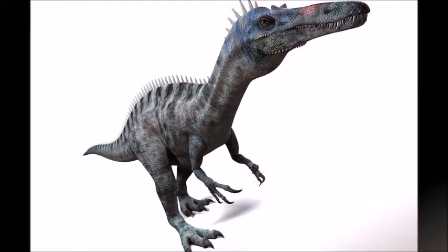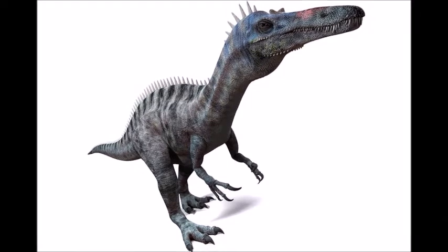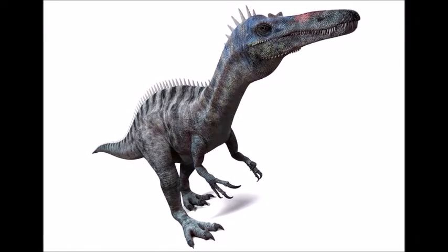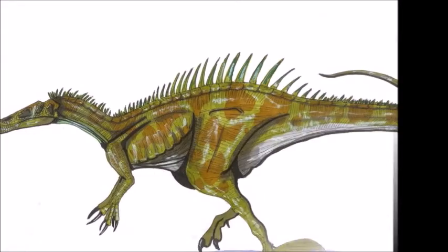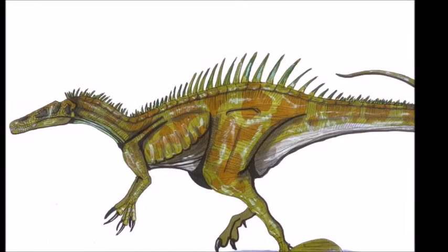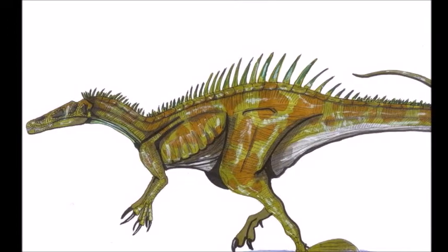And today we're going to be drawing the Suchomimus, which was an African Spinosaur. But before we draw it, we're going to learn a little bit about the Suchomimus. Now the name Suchomimus means crocodile mimic or crocodile-like, which is a good description with its long and slender snout. But Suchomimus was almost twice the size of even the biggest crocodiles living today.